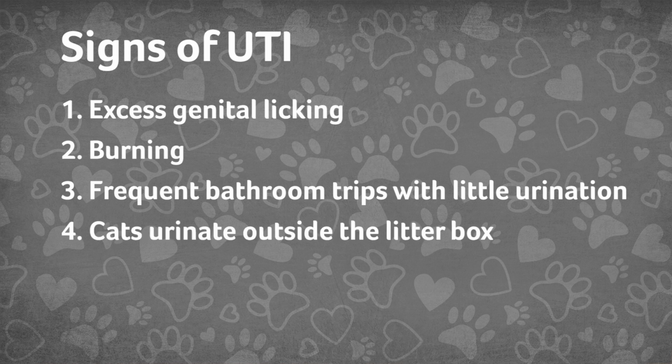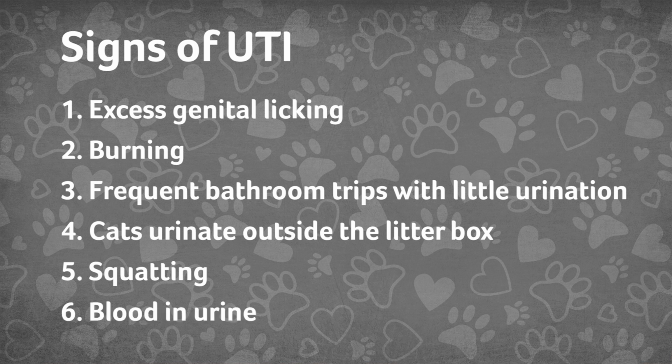Cats may also start urinating outside the litter box. A UTI will cause squatting for extended periods of time due to bladder infection and stones irritating the urethra. As an infection and spasms progress, small amounts of blood may also be seen in the urine. And these issues can happen in both dogs and cats.